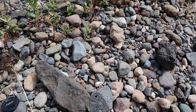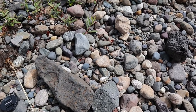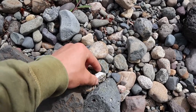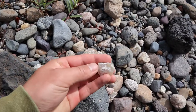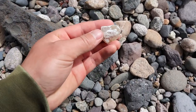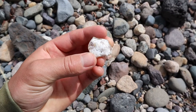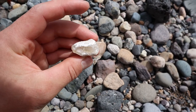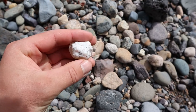Just spotted this little guy sitting in the ledge of the gravel bar here. See, it's kind of glowing. Nice little one. Looks like it has some common opal on it and stuff like that, but should be a pretty interesting one.